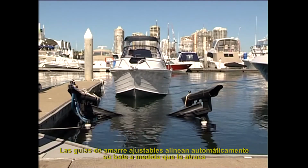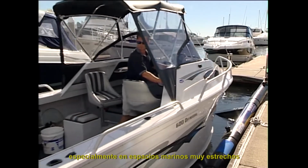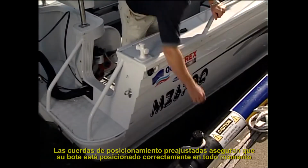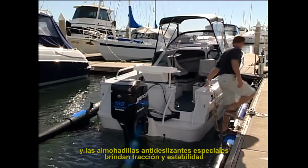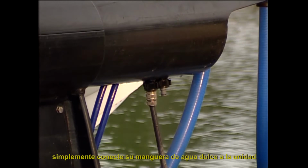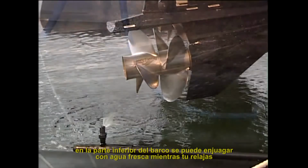Adjustable mooring guides automatically align your boat as you dock it. An extremely useful feature, especially in very tight marina spaces and for those slightly inexperienced boat owners. AirBerth's pre-adjusted positioning ropes ensure your boat is correctly positioned every time. And special non-slip pads provide traction and stability when boarding your boat in either lowered or raised position. Here's yet another great feature, a self-contained hull rinsing system. Simply connect your freshwater hose to the unit and turn the tap on. The underside of your boat can be rinsed with fresh water while you relax.